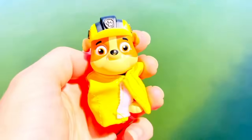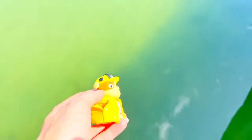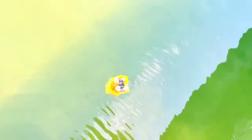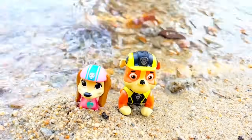Okay, so Rubble is a little bigger and heavier. Let's have a look and see what happens. Oh, Rubble floats too, upside down. So the life jackets work. And now we're by the shoreline.